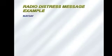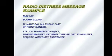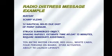Example of distress message. Mayday. SCAMP VL2345. 12 nautical miles due east of Point Danger. Struck submerged object, sinking rapidly. Estimate time afloat 15 minutes. Require immediate assistance. 10 meter motor cruiser, red hull, white cabin, 4 persons on board. EPIRB activated. About to launch life raft.